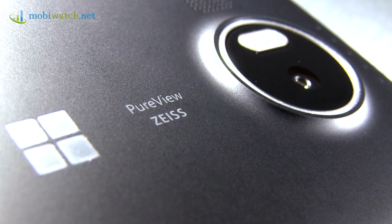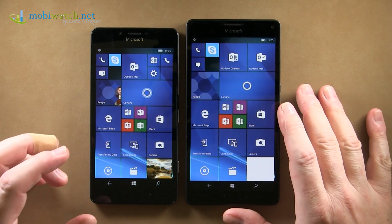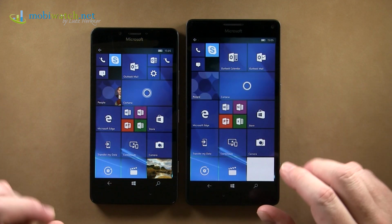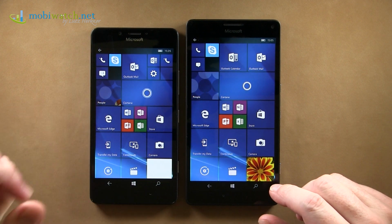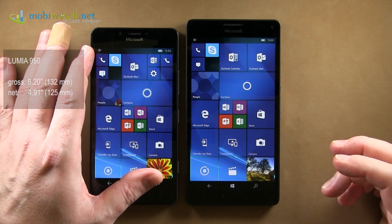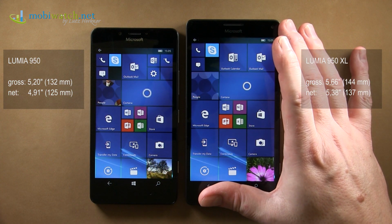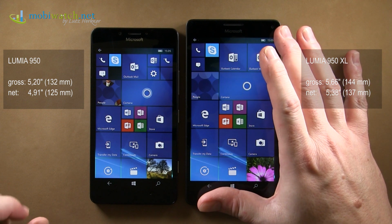Yes, there are some you should know about these two, and especially I have the results from the battery runtime tests already for you and how long the charging will take. But let's start with the hardware. Obvious, of course, display size: 5.2 inch or 132 millimeters, and this one is 5.66 inch or 144 millimeters.